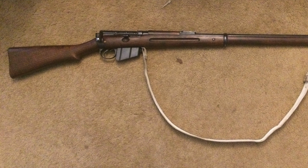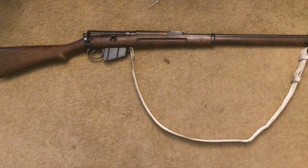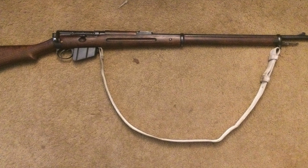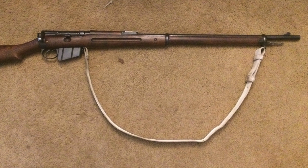The most obvious features of the Mark I rifle were the finger grooves in the stock and the forward-mounted sling. Both of these were to be deleted or modified in later marks.